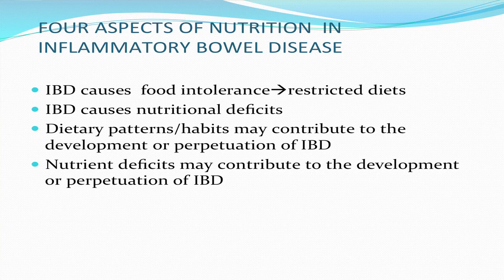IBD can also cause nutritional deficits, and some of these are really important in the maintenance of inflammation in IBD and in contributing to the complications of inflammatory bowel disease. What has been of particular interest to me is the third point, that dietary patterns may contribute to the development or the perpetuation of IBD.